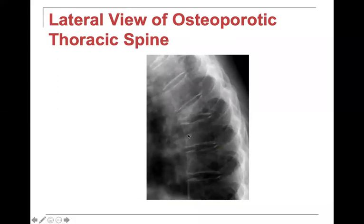This is what it looks like on an X-ray. This is osteoporosis. When the vertebra itself starts to look like the same density as what's outside of it, so this density and this density look the same, that's osteoporosis. And then look at this vertebra. See how in the back, this is looking at someone from the side view, laterally, the posterior part is wide, and then it starts to narrow down in the front. So you get this wedge. And when you get this wedge, everything starts to become hyperkyphotic and you get that hump on the back.